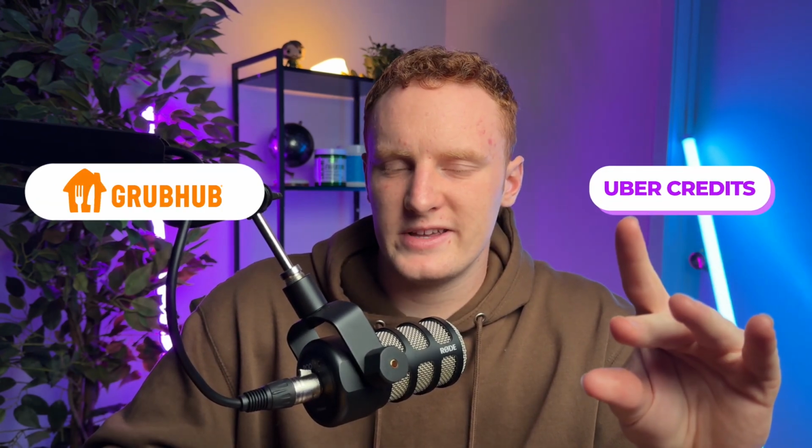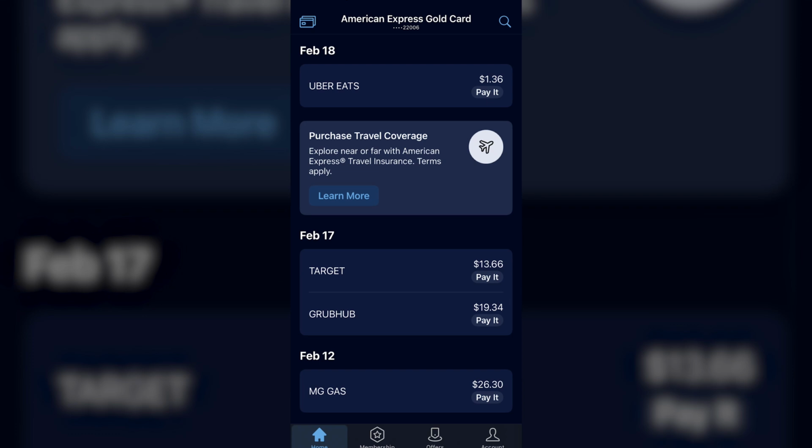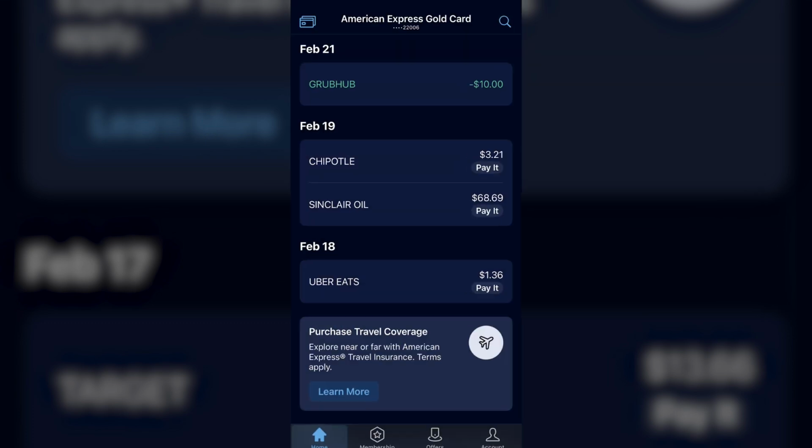One difference between this credit and the Uber credit is the Uber credit is applied immediately, but the Grubhub credit takes a couple days. So for example, if we go ahead and look at my statements, you can see the last month I spent $19.34 at Grubhub on February 17th. Then I got my $10 statement credit a couple days later on the 21st for $10.